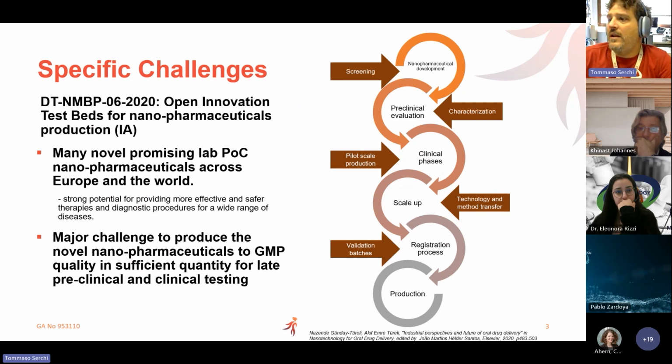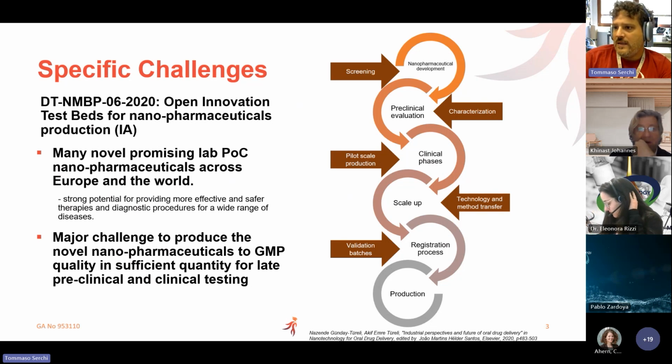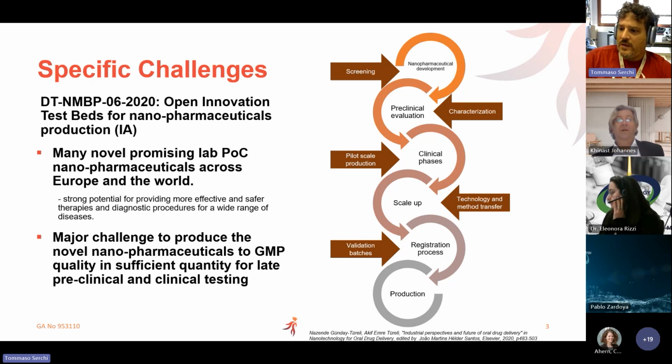Now, this is particularly important in nanopharmaceuticals, which is probably a bit special field compared to other fields. It's still a niche. It is very promising. There are a lot of thriving SMEs out there doing innovation. The problem is that the process is very, very, very complex. So there is a strong potential for better therapies, more effective therapies, but they somehow don't manage to go to the market. And there is a major challenge that normally this kind of innovative small companies do not have the capacity to go to GMP production, to produce their products in sufficient quantity, and normally they don't reach the preclinical and clinical testing.